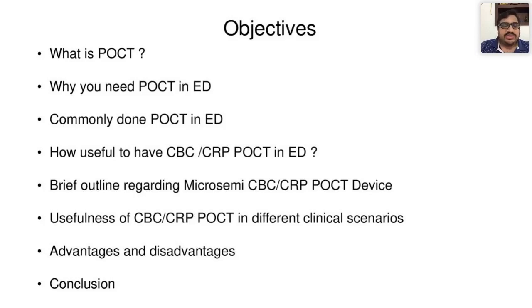Then the most important question: how useful is it to have a CBC CRP as POCT in the ED? Many emergency departments don't have a CBC CRP, but I'll share my experience about it and a brief outline regarding our Micro Semi CBC CRP that we have been using for the last 1.5 years, and what different clinical scenarios it will be helpful in. Dr. Dhruv will be sharing his COVID experience. And what will be the advantages and disadvantages of a POCT. So those will be my brief objectives.